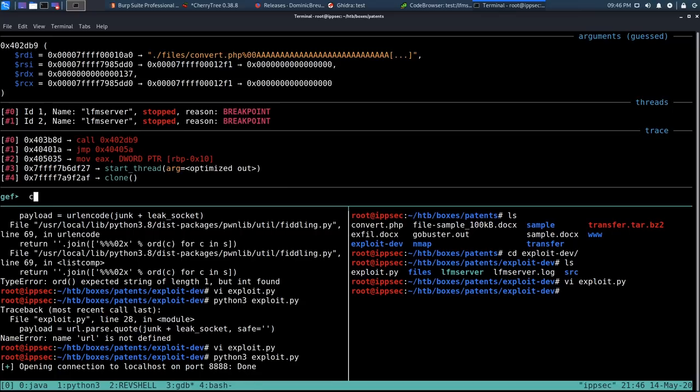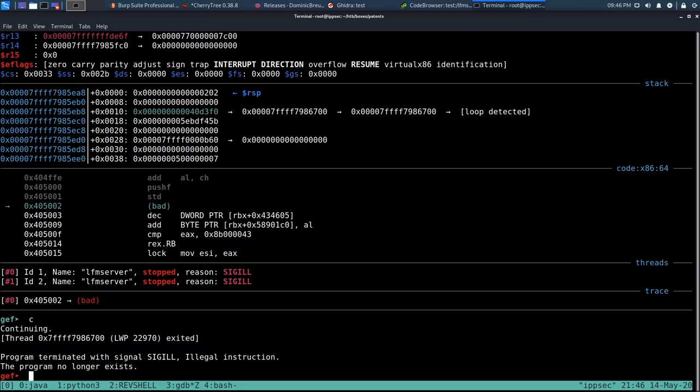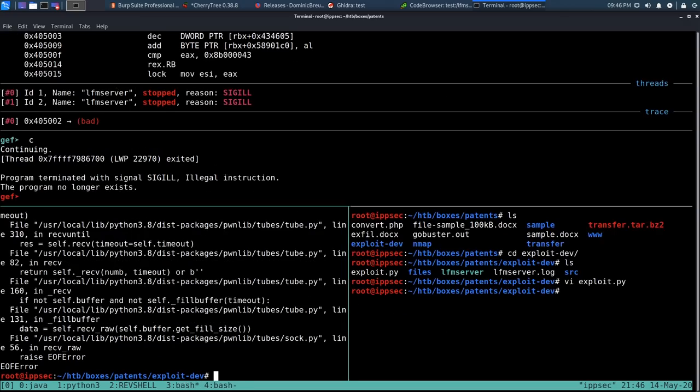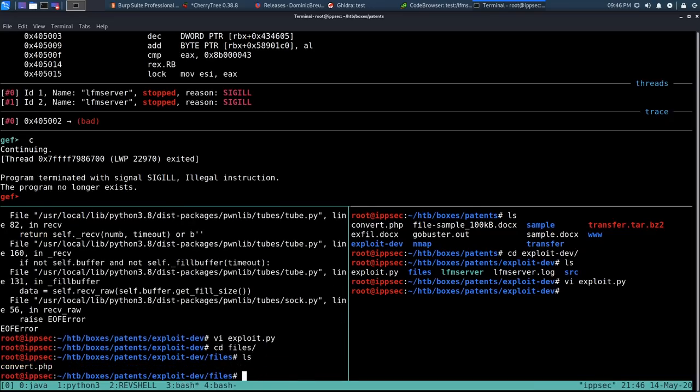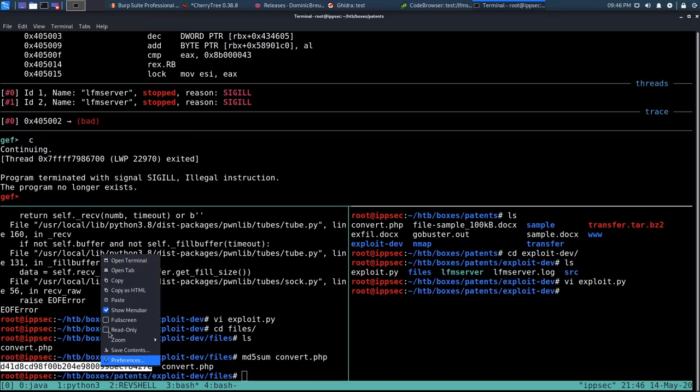There we go. So we hit the breakpoint and, oh, I think we URL encoded the null byte, so now it shows up. And I think we still crash. And I don't think we got anything. Let's see, cd files, md5sum, convert. It's saying the md5sum is bad.